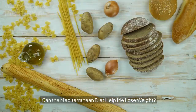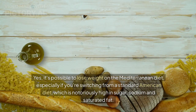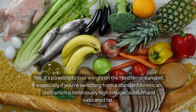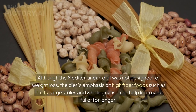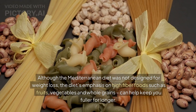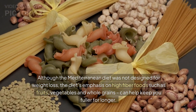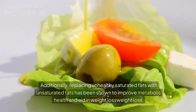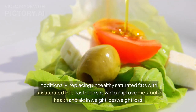Can the Mediterranean diet help me lose weight? Yes, it's possible to lose weight on the Mediterranean diet, especially if you're switching from a standard American diet, which is notoriously high in sugar, sodium and saturated fat. Although the Mediterranean diet was not designed for weight loss, the diet's emphasis on high-fiber foods such as fruits, vegetables and whole grains can help keep you fuller for longer. Additionally, replacing unhealthy saturated fats with unsaturated fats has been shown to improve metabolic health and aid in weight loss.